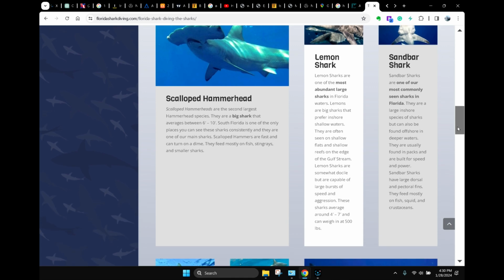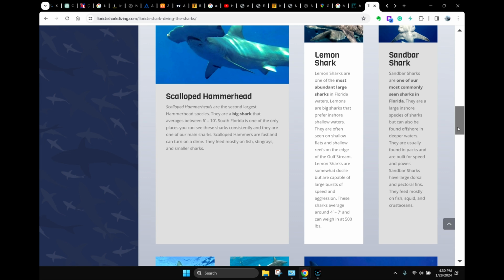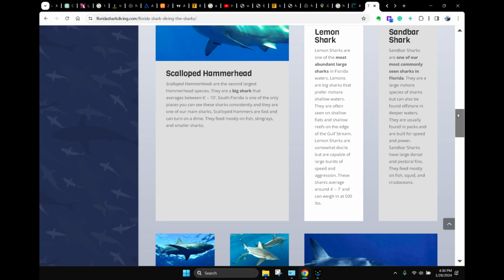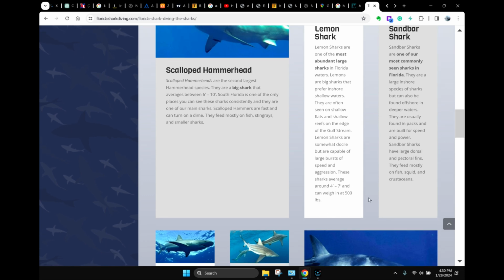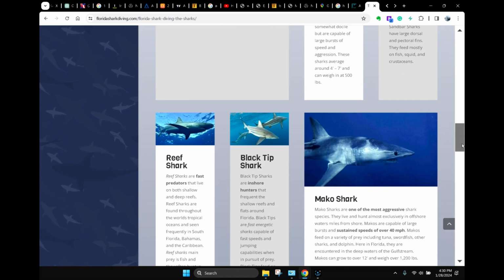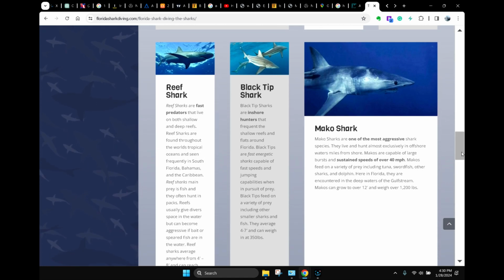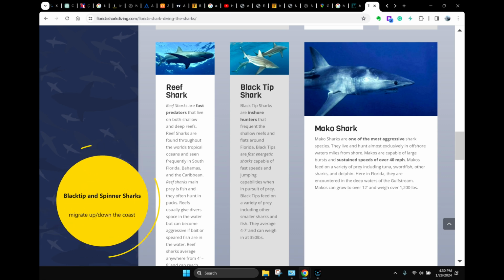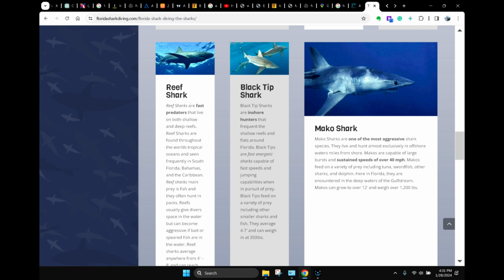I mean, you don't have to get bit by a great white for a shark to do damage to you. Even a lowly lemon shark can weigh as much as 500 pounds. Do you really want to risk it for a lemon shark? Makos, very aggressive, but tend to be offshore. Over 40 miles per hour. They go after the fastest fish in the ocean. They get very big and very heavy, and they've got quite a mouthful of teeth.